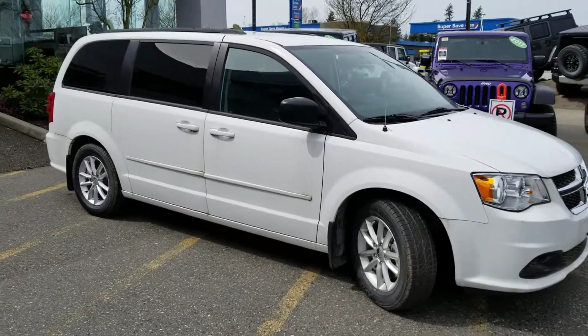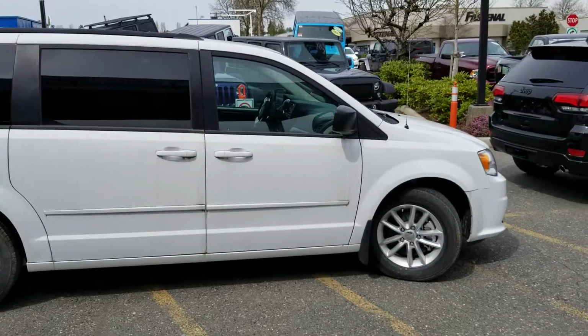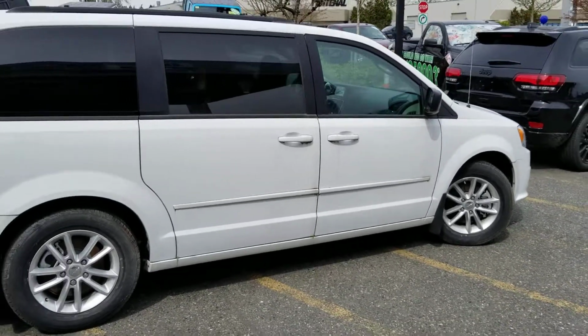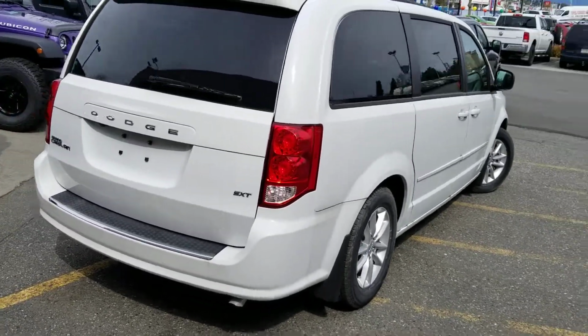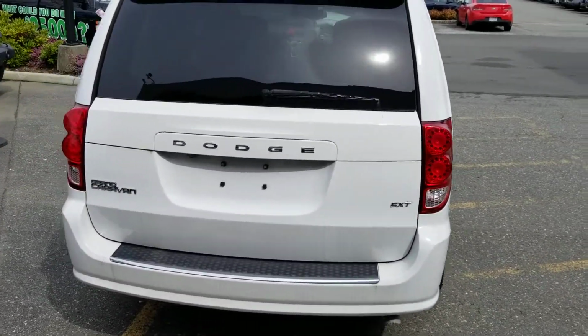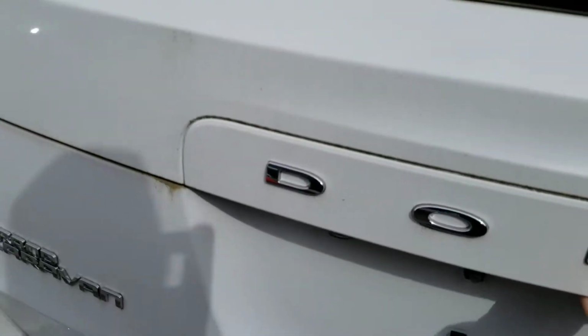So you get 3 years or 60,000 kilometers bumper to bumper, or you get 5 years and 100,000 kilometers for the powertrain. You get aluminum wheels, power windows, power doors, air conditioner, LED lights in the back. It's got also the backup camera, and it's got the roof racks, so if you go camping and stuff like that. So here's also a backup camera you can see in the back over here.